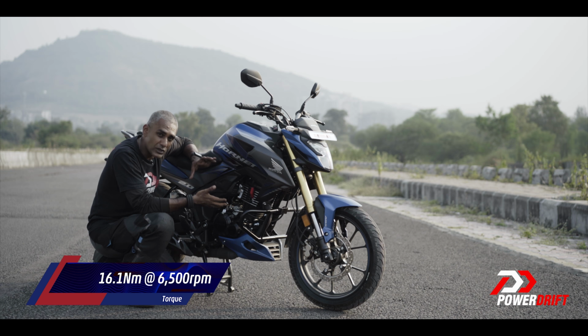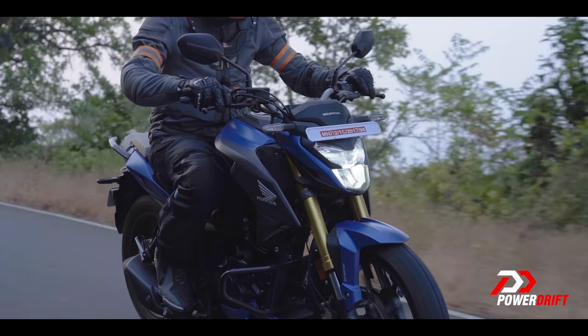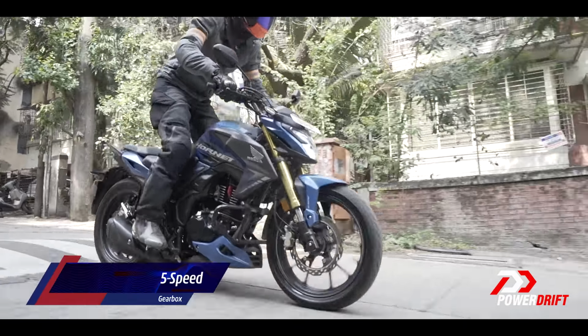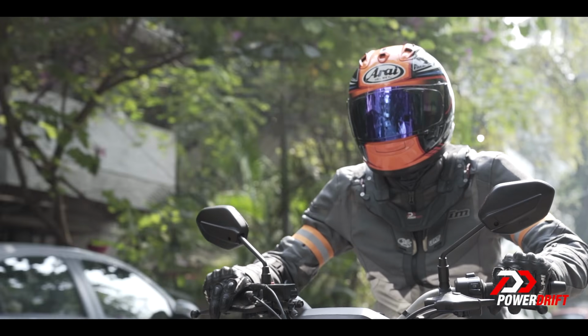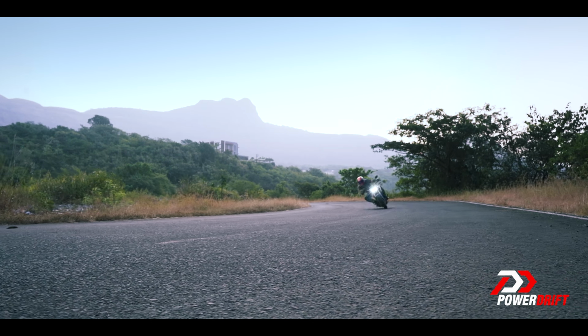But the first impression when you ride this is not of high-end performance, it's of a lot of torque. This is a super tractable motor. In fact, at one point I was coming off a speed breaker at I think 9 kilometers an hour. I was in third gear, no protesting, it just pulled cleanly away from it, and that is a very, very promising thing. The engine is wonderful.